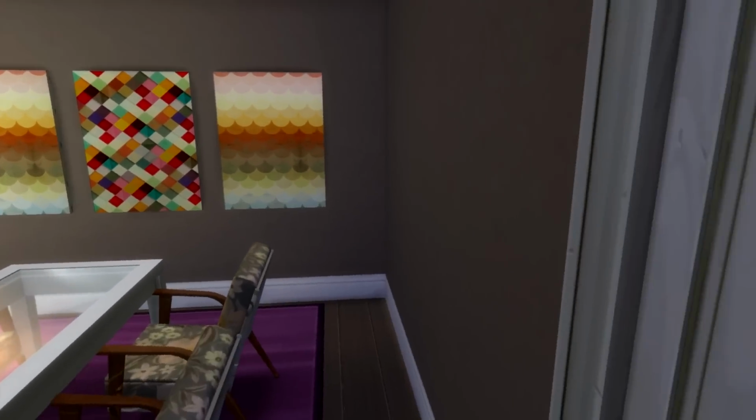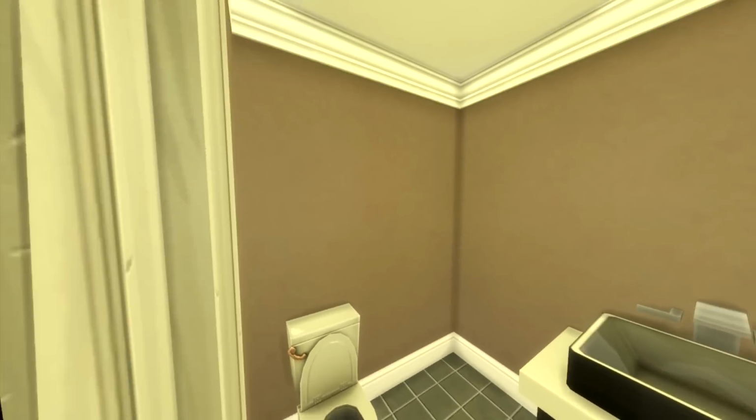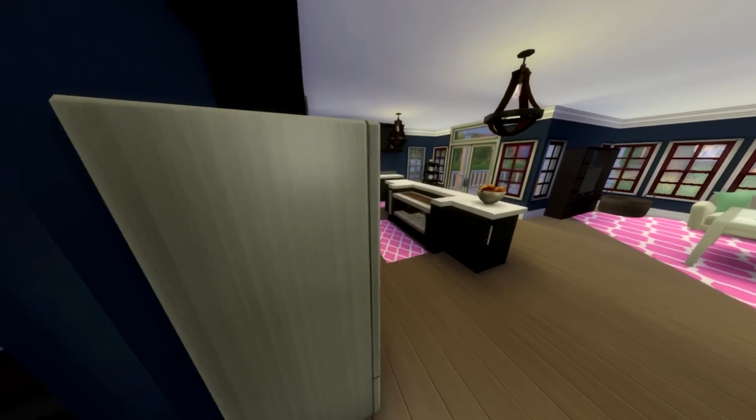Coming out of the dining area, let's go ahead and wander into this tiny bathroom. So that's pretty much it. I didn't even decorate the walls in here because it's literally just a little guest bathroom. Staircase. This is the beautiful kitchen.